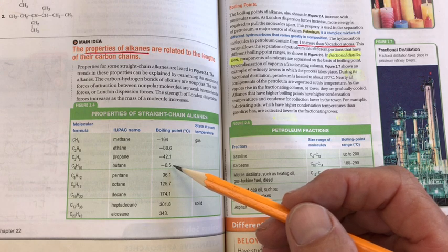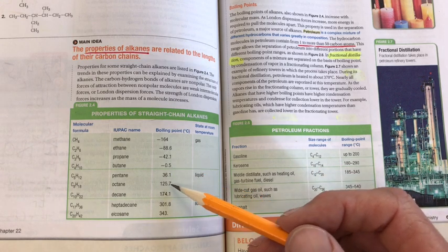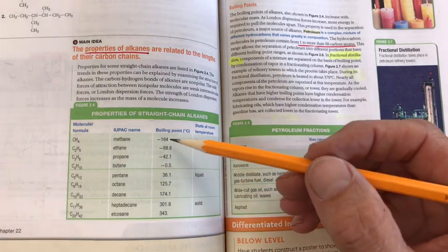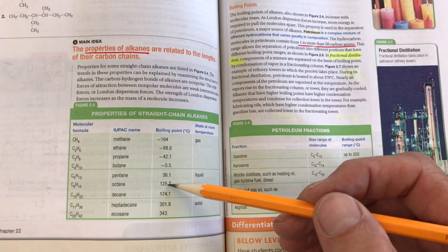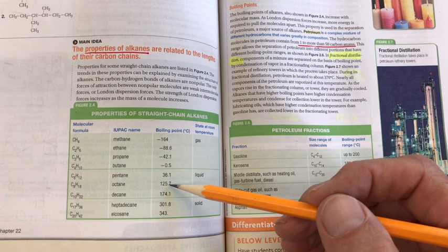Lighters and so forth use butane. Pentane, octane starts to be the size of molecules that's in gasoline. That's why it's got an octane rating. And you notice here we're minus 164. Octane is already 125 degrees before it boils. Water boils at a lower temperature.